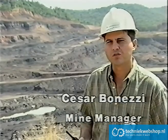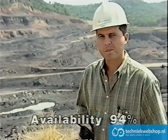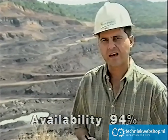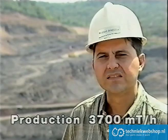We got our first O&K shovel in the Paso Diablo mine in June 1993. Since then, we've been amazed by its extremely high availability, in the region of 94%. We carried out a test under optimized loading and transport conditions. The shovel produced 1,650 bank cubic meters. That corresponds to approximately 3,700 metric tons of material per hour.